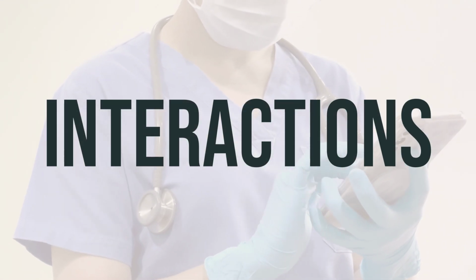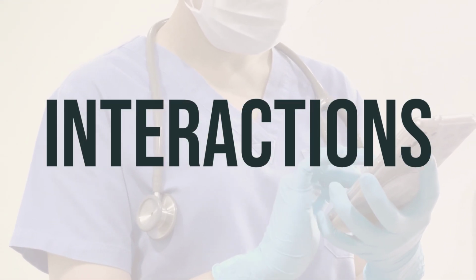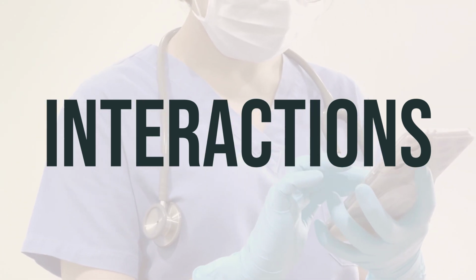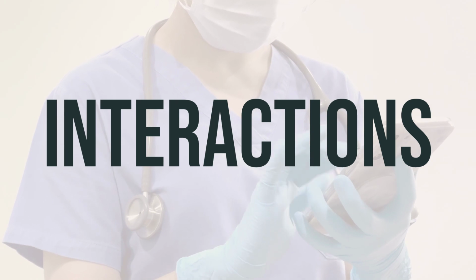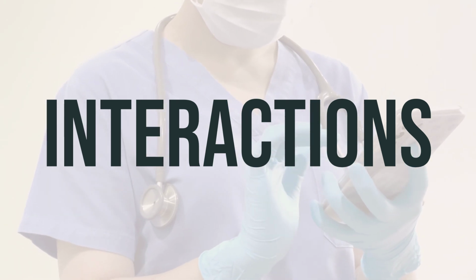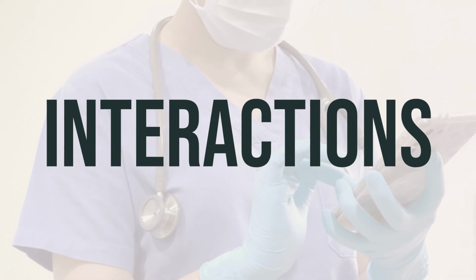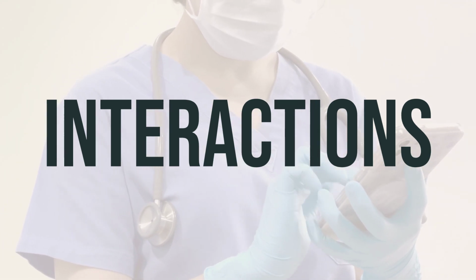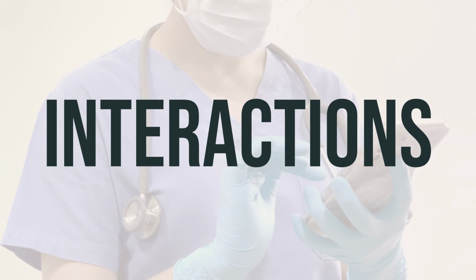Drug interactions can affect how your medications work and may increase the risk of serious side effects. It's important to keep a list of all the products you use, including prescription and non-prescription drugs, as well as herbal products, and share it with your doctor and pharmacist. Do not make any changes to your medication dosage without consulting your doctor.